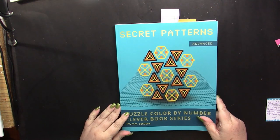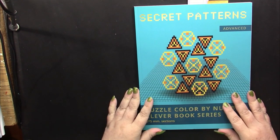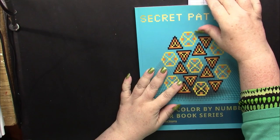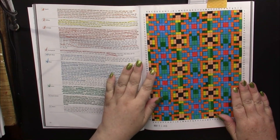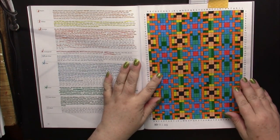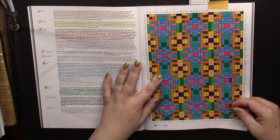Then I worked in... Oh, you know what? Oh, no. There it is. Okay. There's a book that I forgot to put in here. I was wondering where it was. Okay, so way back at the beginning of the month, I worked in Secret Patterns. Now this, was it this one or the other one? Yes, it was this one.